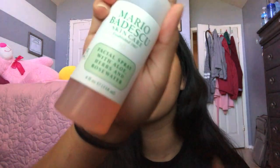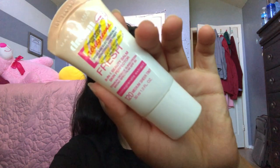So I first like to apply some Carmex or any type of lip balm really, just to make my lips look super smooth. Then I like to take my Mario Badescu spray and spray it all over my face. Then I'm taking my BB cream in shade 120. And I'll be doing dots all over my face. You'll see, like that.